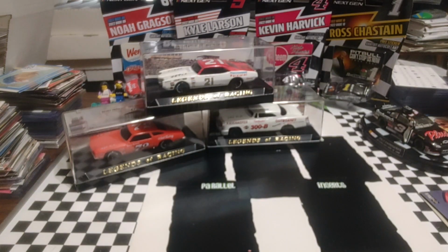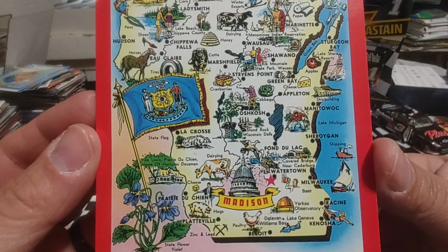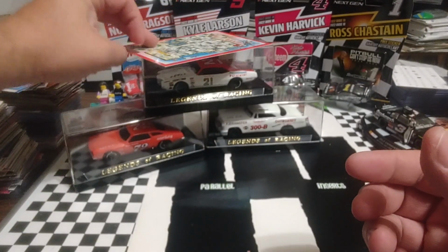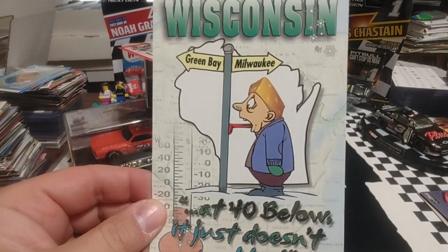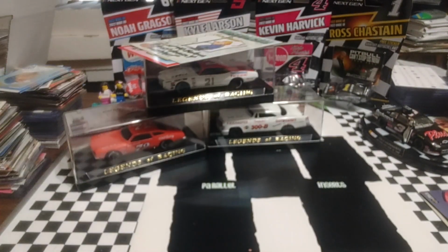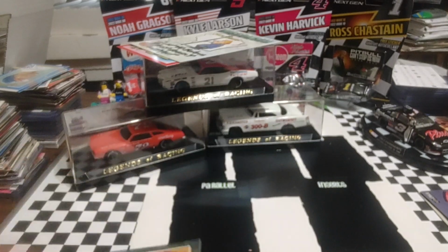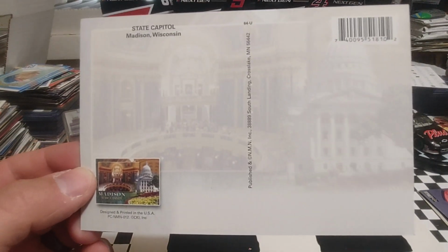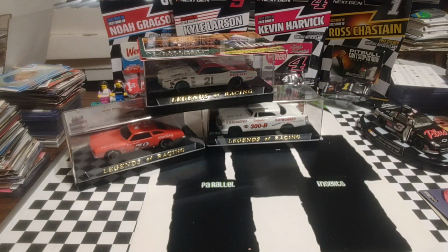When we were going through Wisconsin, of course, I always get postcards. We'll show you guys those. This is just greetings from Wisconsin with all sorts of different points of interest. Next one. Historically very cold, at 40 below it just doesn't matter. Being a bit of a history buff, I like the Capitol building there. We passed around the outskirts of Madison and actually stopped and ate lunch at a place called Mission Barbecue. If you're ever in Madison, Wisconsin, go check that out.